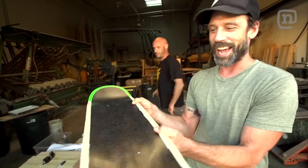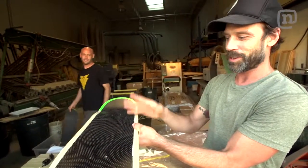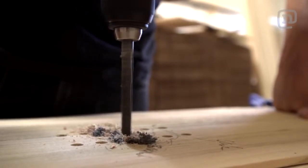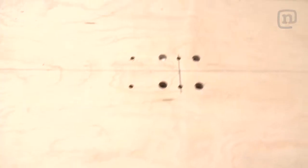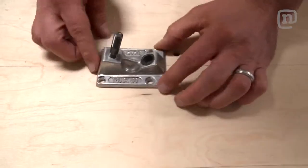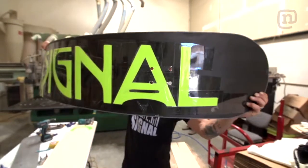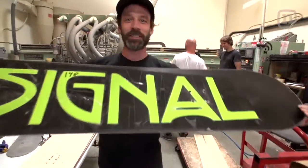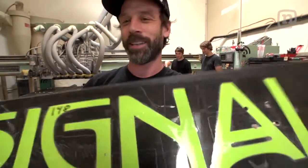See it, this exact layup process in a snowboard? Fantastic. So this is the fun part. We're hand drilling out inserts for the snowboard. We're also gonna put inserts underneath the base so that we can attach skate trucks to it. You don't see that every day. Truck mounts on a snowboard base.